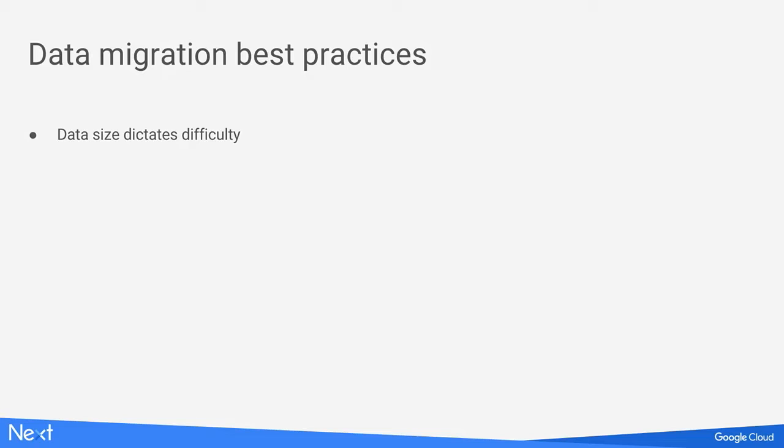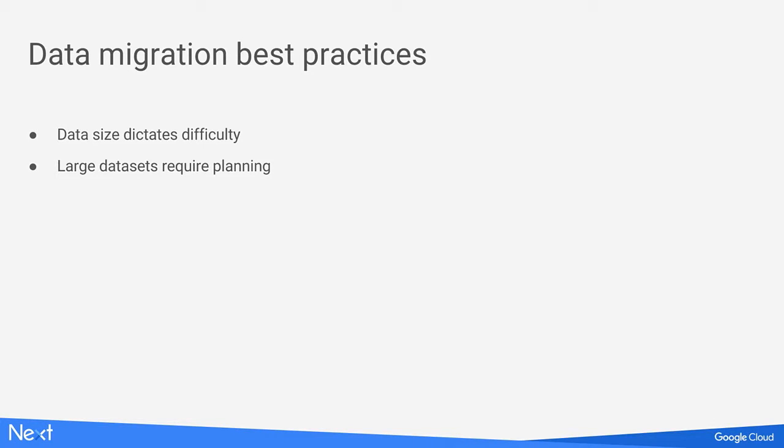And now let's look at what it means to move data. Just some basic rules, again, not in a particular order. Like data size, it's kind of obvious, but in some ways it isn't. Data size dictates difficulty. The bigger it is and the smaller your bandwidth, the more challenge you're going to have moving data. Relational schemas tend to be easier too. Things you're not using very often are easier to move as well because you're not dealing with the fast incremental updates. Large data sets require planning.